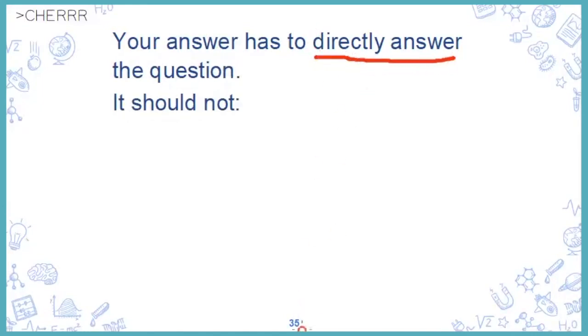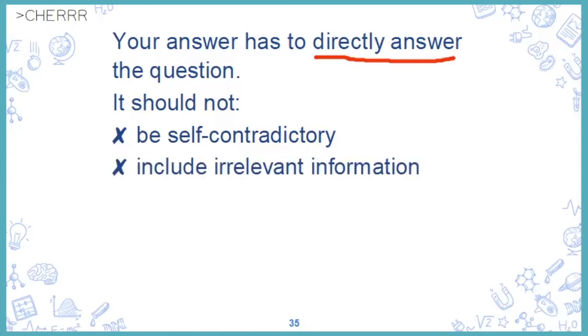Directly answer the question. It should not be self-contradictory, meaning it is wrong in itself. It's saying A, and then later it says B. So you can't contradict yourself. It should not include irrelevant information, because sometimes it does not answer the question anymore. Do not leave out key information. For example, if the answer in the warm-up was movies and animations, you can't leave out any one of them.